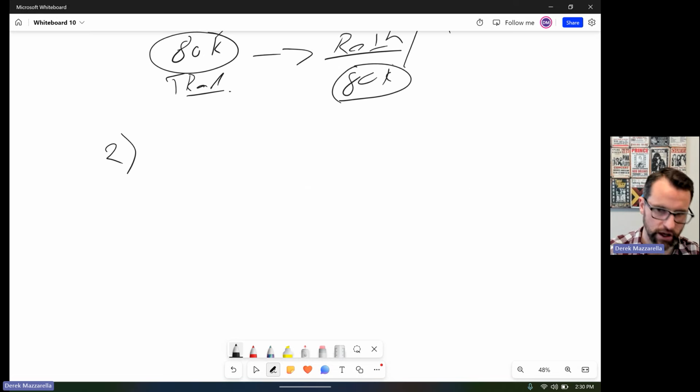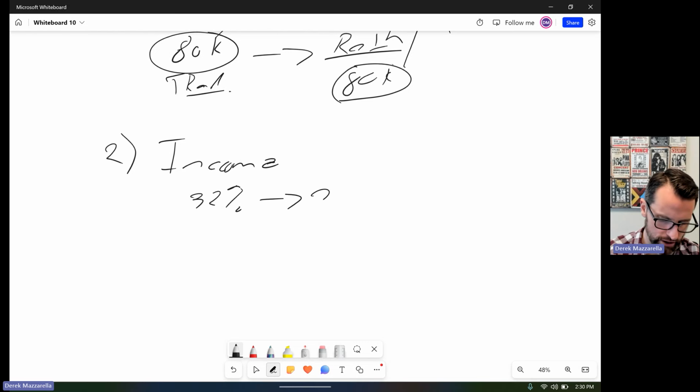Number 2 is, you know what, this may suck, but you could have a down income year, right? So maybe your business isn't doing as much. Maybe you got laid off throughout the year. But let's say you were in the 32% bracket, and now you're in the 22% bracket. That's a 10% drop in your tax rate.